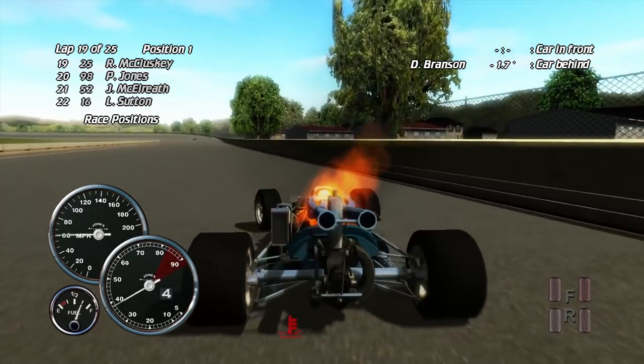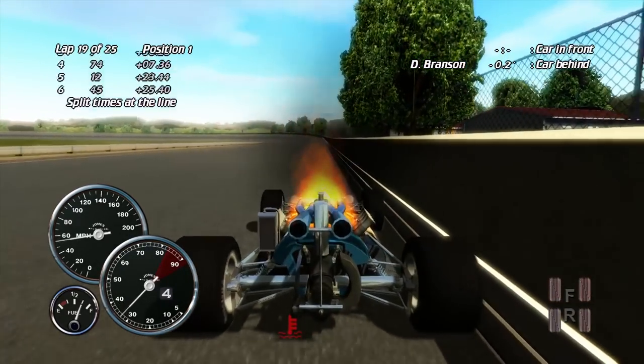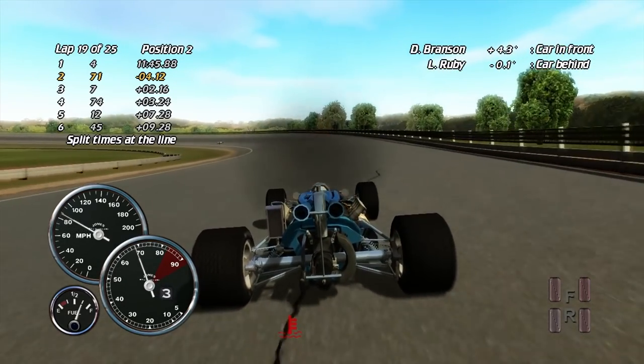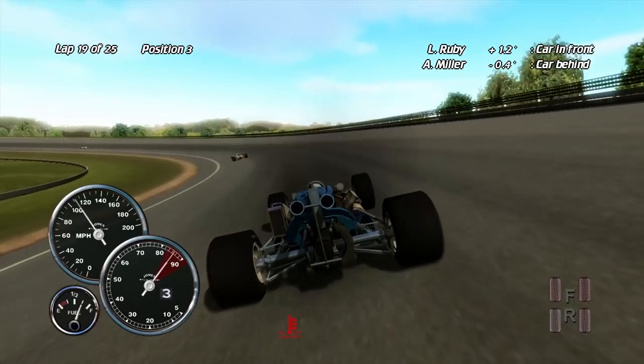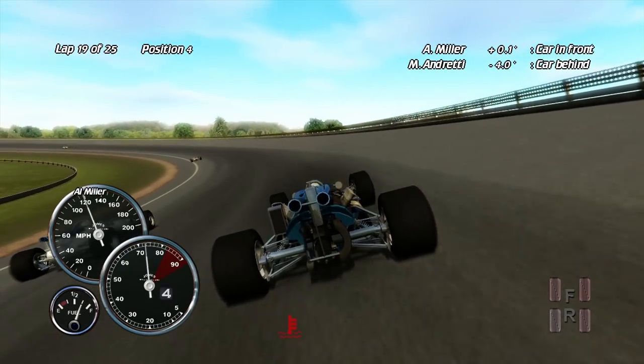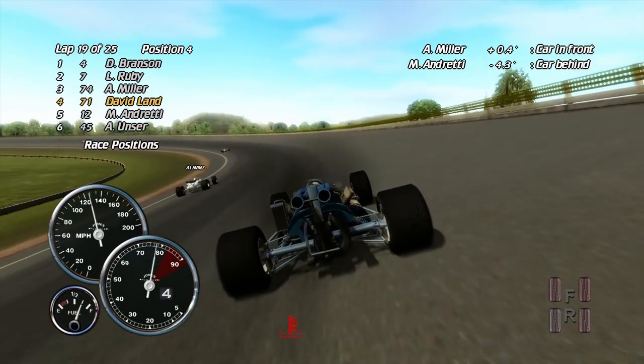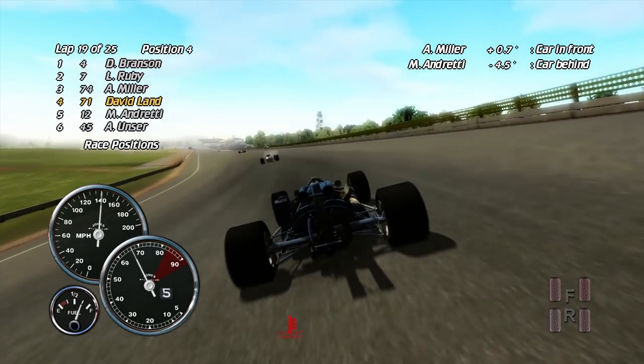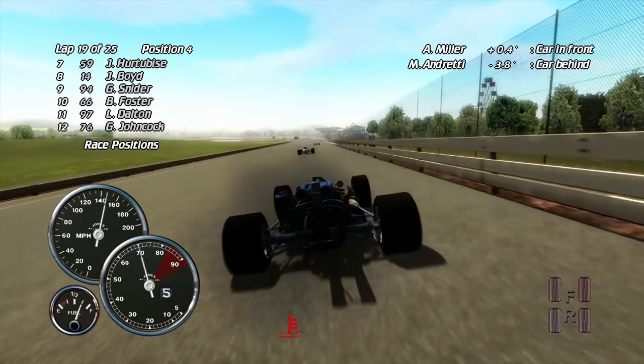One is limping back to the pits. Oh my goodness. And Don Branson just took the lead. Oh my God, this is exactly the same. It was AJ. AJ hit me. AJ Foyt hit me. And now Mario Andretti's only 4 seconds behind. Al Miller just in front.